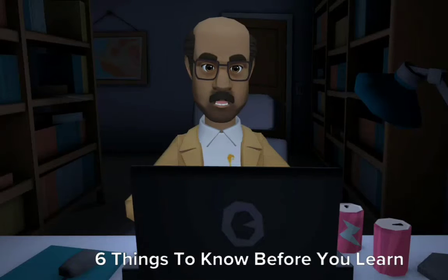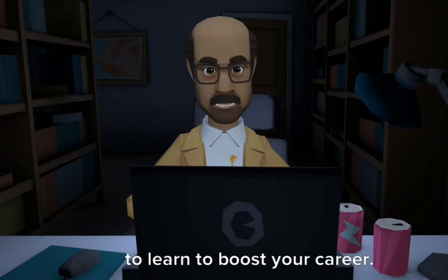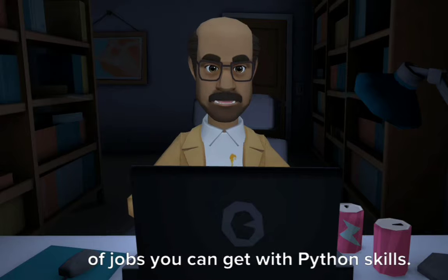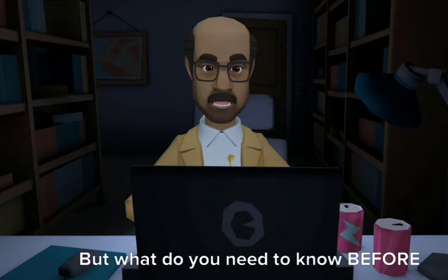6 things to know before you learn Python. Python is one of the best coding languages to learn to boost your career. Many of the biggest websites in the world use Python, and there are plenty of jobs you can get with Python skills. But what do you need to know before you start?